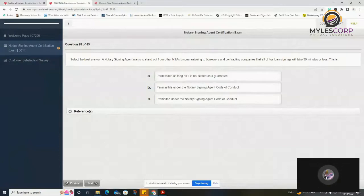Select the best answer. A notary signing agent wants to stand out from other NSAs by guaranteeing borrowers and contracting companies that all of their loan signings will take 30 minutes or less. Is this permissible unless it's not stated as a guarantee, permissible under the notary signing agent code of conduct, or prohibited under the signing agent code of conduct?